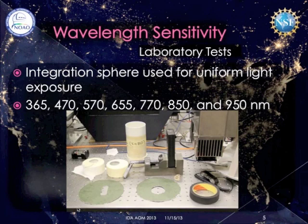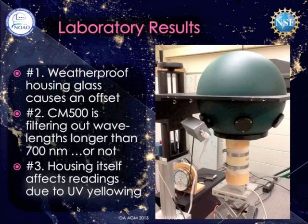This is pretty much the stuff we used within our setup for the testing. We had one of these integrating spheres. NOAO does a lot of testing, so they know quite well how to do these things. We tested it at about seven different wavelengths, from 365 nanometers to about 950. We wanted to see the behavior of the individual SQMs and how they related to one another. We also tested with the glass housing to see if it had any effect. We also looked at the filter itself to see if it really did filter out wavelengths longer than 700 nanometers, and we found that because of the wonderful weather we have in Tucson, the housing itself got very yellowed and has an effect on the testing if you don't take that into consideration. That was our integrating sphere, a nice little device.